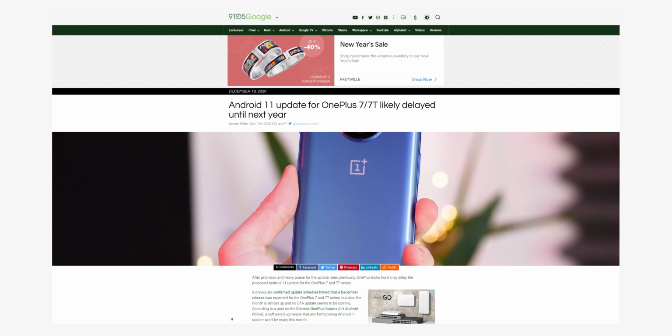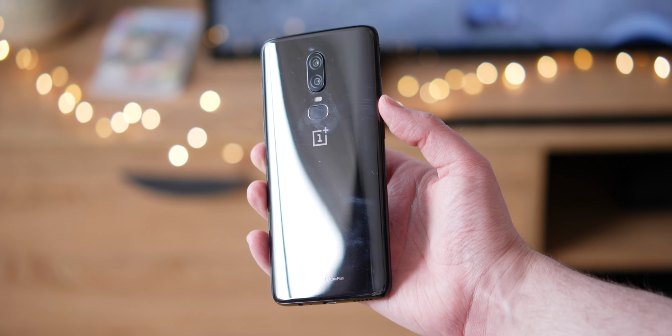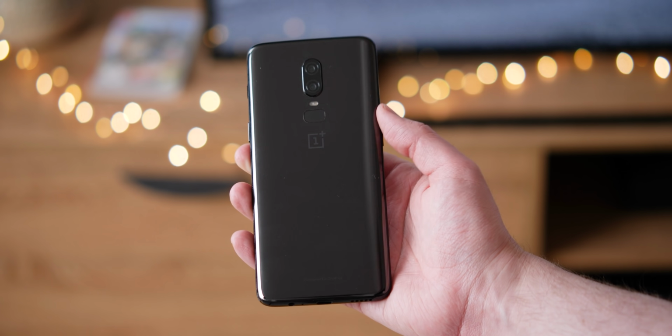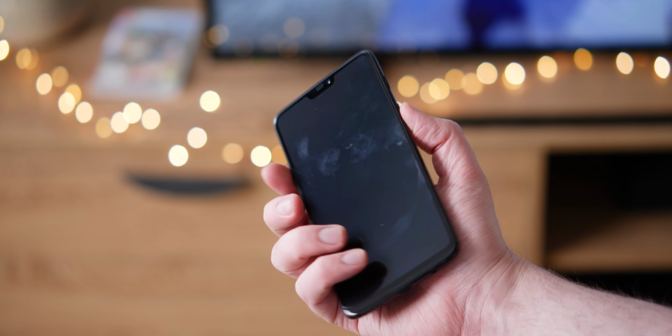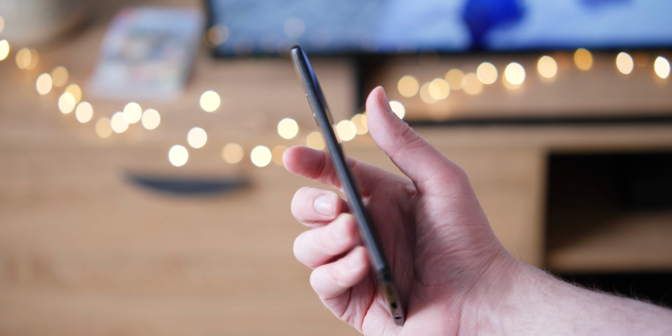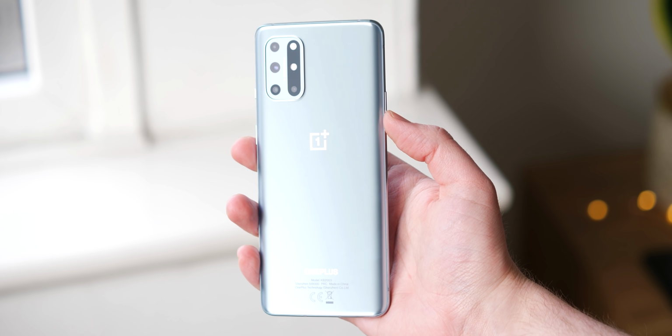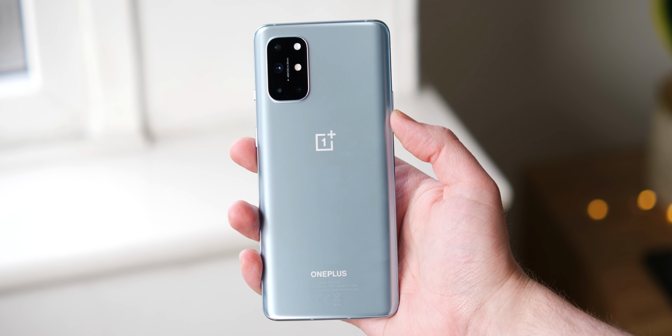However, it was delayed initially due to some software related issues. For those with the OnePlus 6 or 6T, no exact time frame has been shared, but we anticipate that Android 11 with OxygenOS 11.0 should be available by the end of 2021, which is a little bit slow, but it's better than nothing.